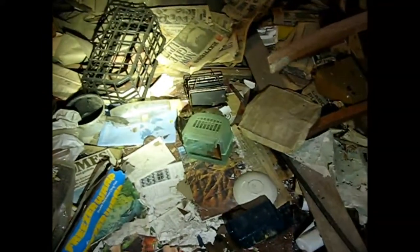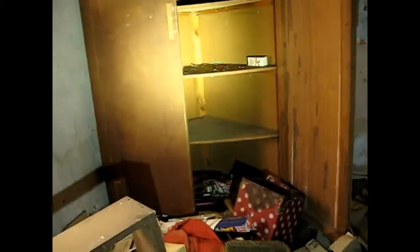What do you think that is? What do you reckon? This is where we're having a bit of a discussion about how old we think the actual last time somebody lived there would have been.